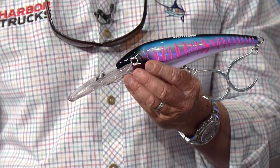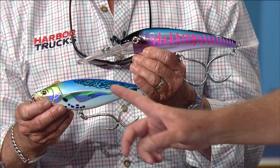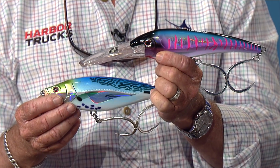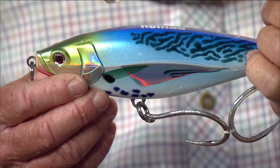Some Nomad Design Tackle.com. These are just beautiful stuff. They showed up at the ICAST show this year with some great stuff. That's the Mad Scad over here, and that's a really long casting bait, sinks really fast. It's a sinking stick bait. And you can just reel that thing right back to you, and it'll just wobble along, or you can jerk it and make it dance.